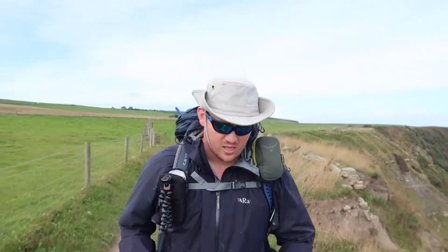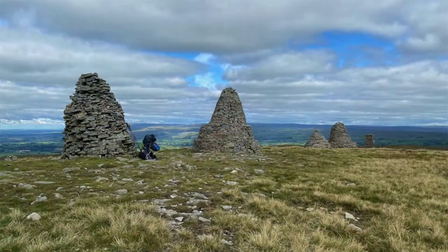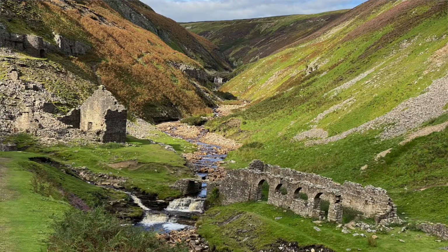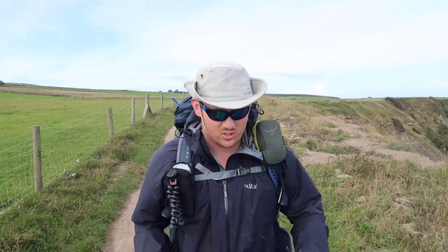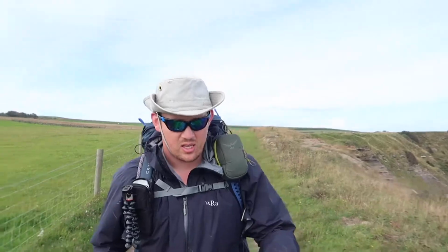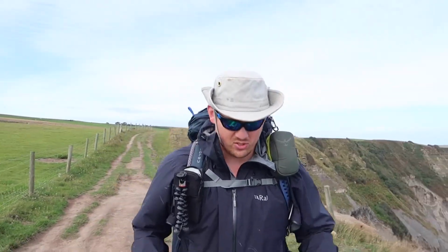But the highlights definitely outweigh the low points. Another one would be going up to the Nine Standards with all that amazing 360 view from the top, into the lead mines as well, going into mining country, seeing all the different evidence of industry, all the mining equipment, etc. And then yesterday as well, we went to Grosmont, saw the station and the engine sheds, got to see all the steam engines. It was really nice.